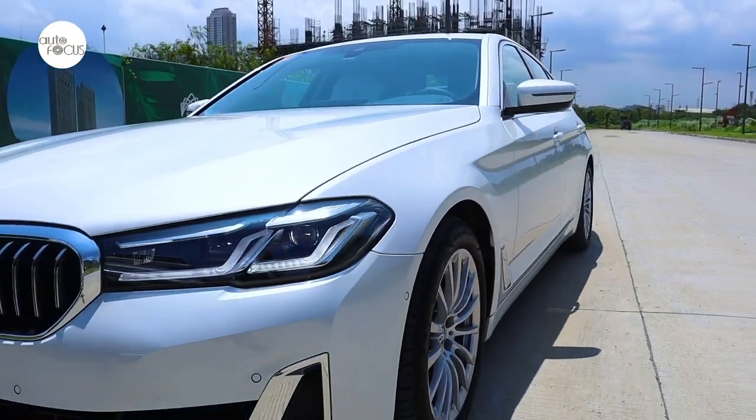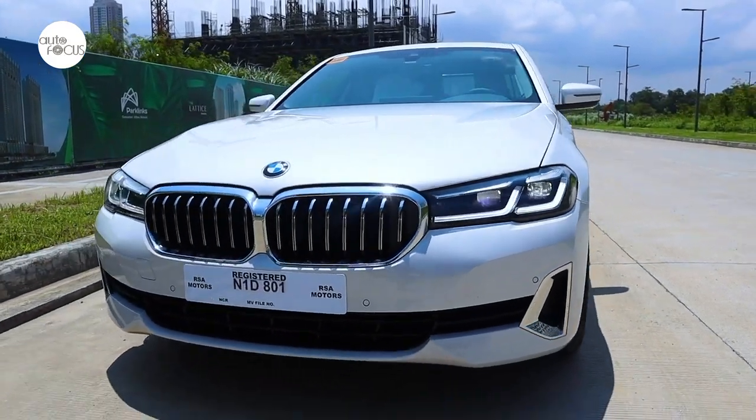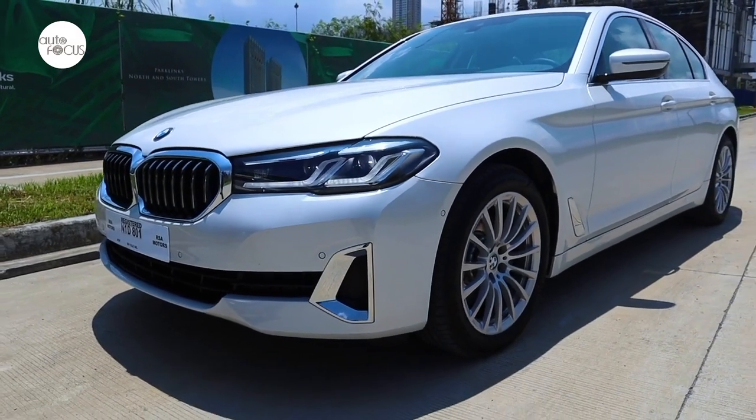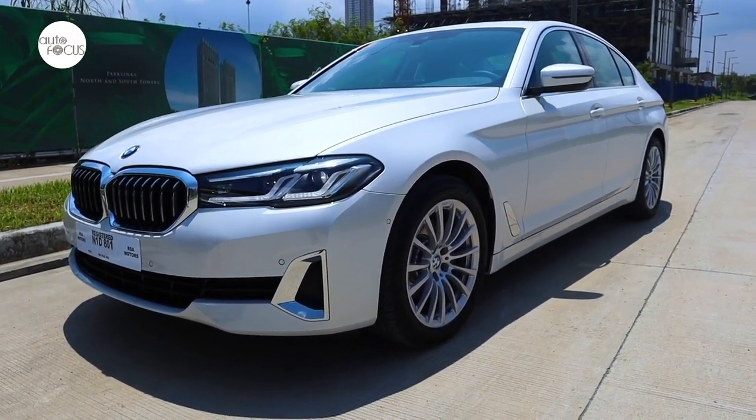The new 520i comes with what BMW calls the Comfort Access System, which offers a very convenient way to lock and unlock the vehicle, and the simplicity of loading and unloading items into the boot with a kick function.